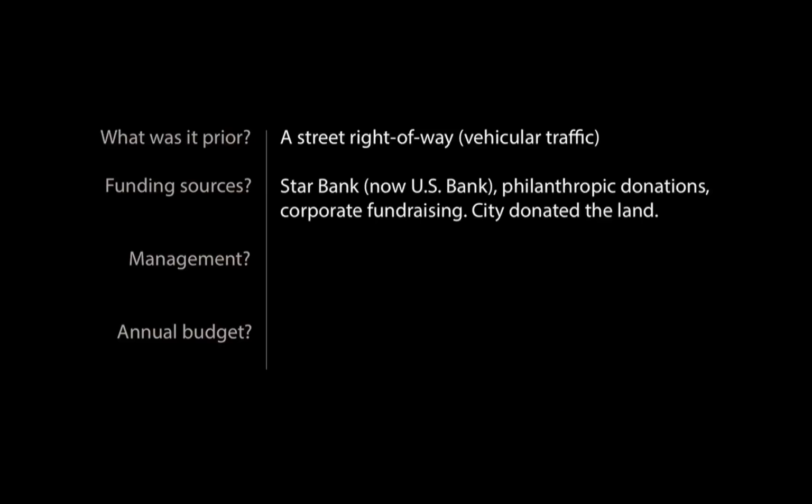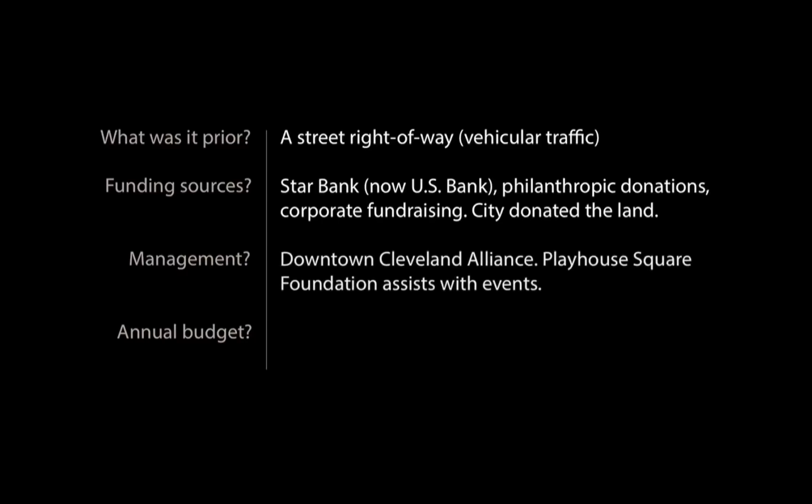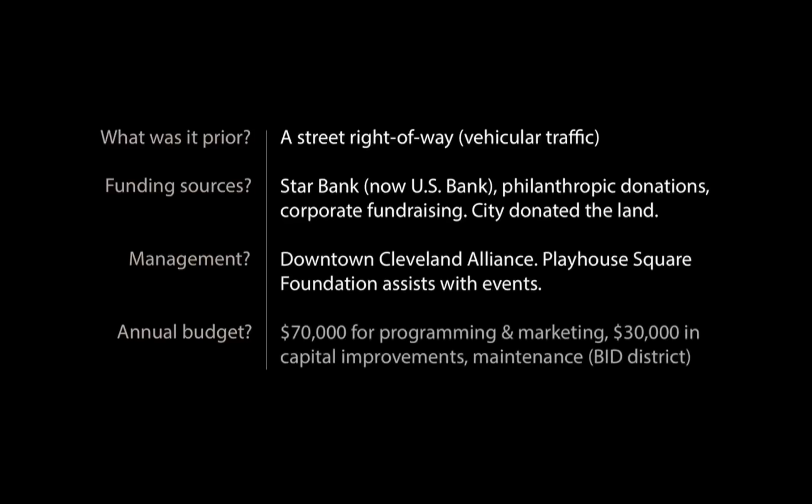Funding sources, Star Bank, which is now U.S. Bank, philanthropic donations, corporate fundraising, and the city donated the land. Who manages it? Downtown Cleveland Alliance. Playhouse Square Foundation assists with events there on the square. And their annual budget is about $70,000 a year for programming and marketing, and about $30,000 a year in capital improvements and maintenance, and that's paid for through a business improvement district.